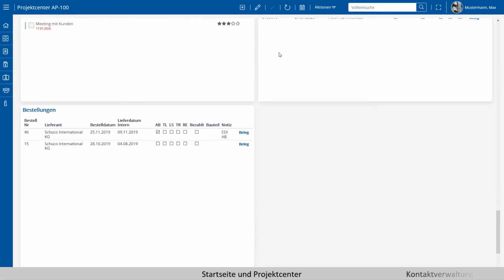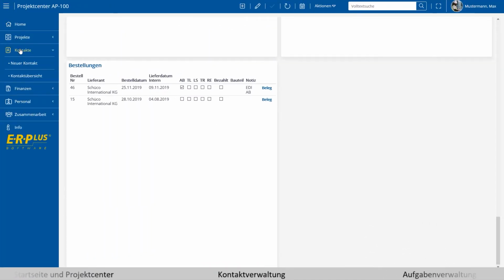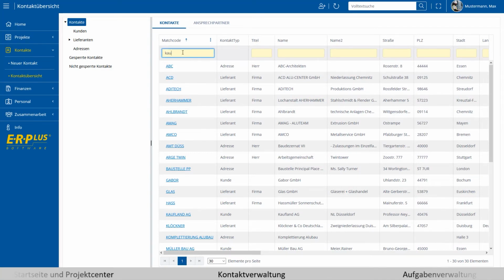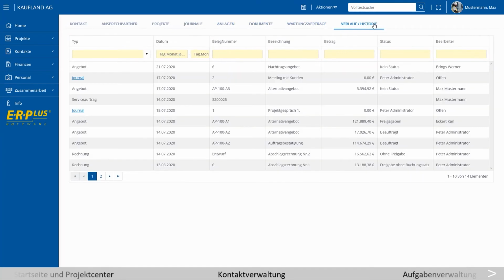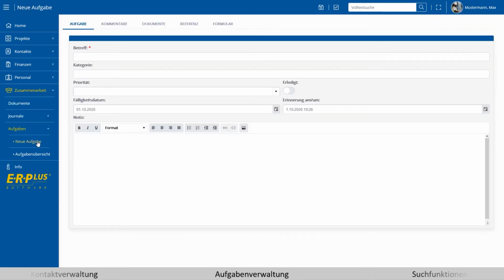Similar to the desktop application, you have easy access to all main features of Erplus. For example, the contact management. The functionality here is equal to the known contact management in Erplus. You have the possibility here to open, edit, and create new contacts and contact persons. It will also show related projects, accounts, documents, service contracts, and a history overview belonging to this contact. Another feature that you might be familiar with is the task management. This feature will allow you to create new tasks and assign them to an editor. Comments can be added here and documents attached.